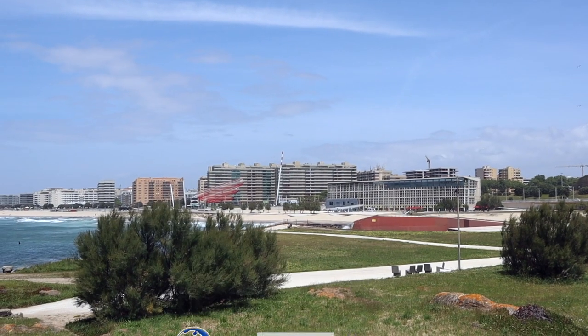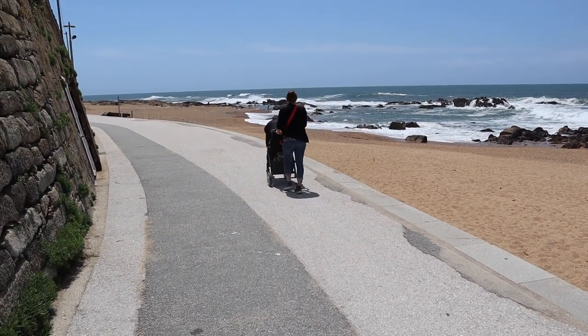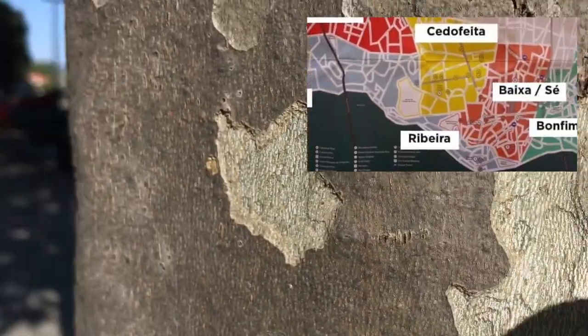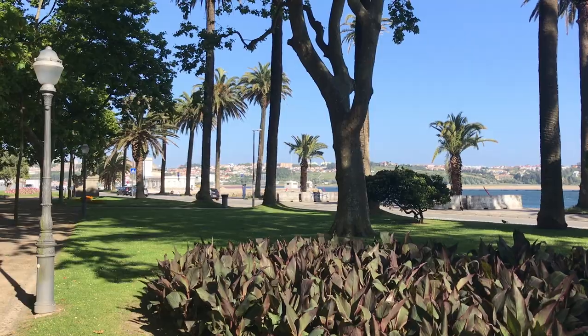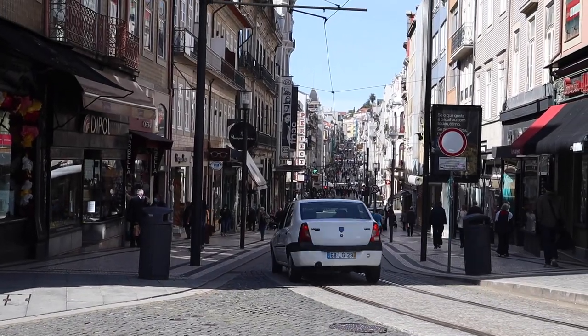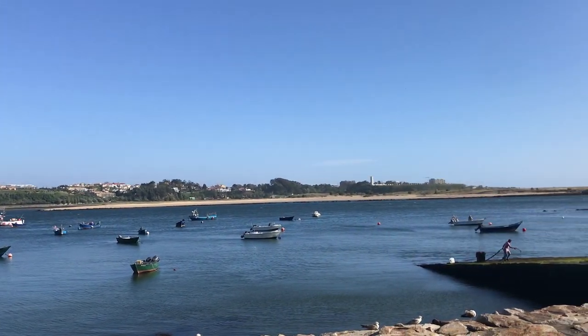Let's break down Foz. Foz do Douro, or commonly known as Foz, is along the water, situated in the western part of Porto where the Douro River meets the Atlantic Ocean. It is further west of the Ribeira neighborhood. Foz is a really desirable district to be in, especially if you want more of that coastal life and less of that city life. The name actually means mouth of the Douro, referring to the Douro River.